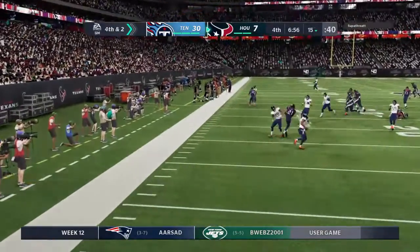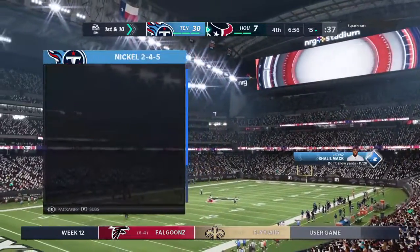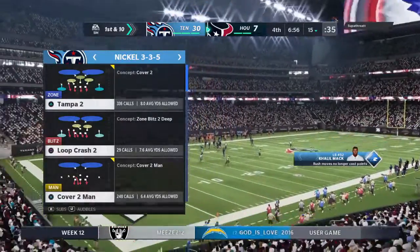Close it out. And this will be out of bounds, and they spot it at the 15-yard line. Not too bad. Their own 15-yard line.